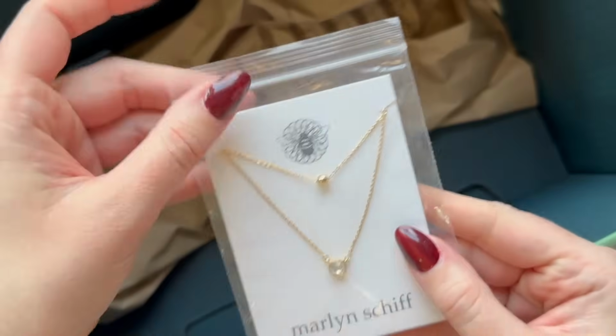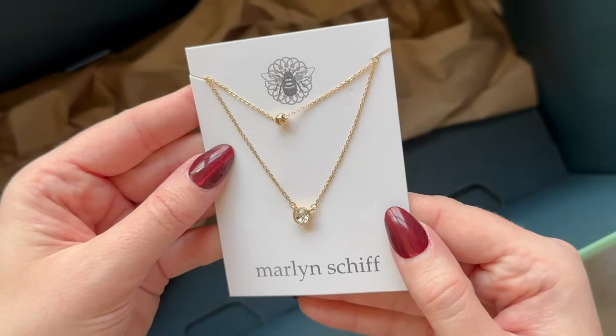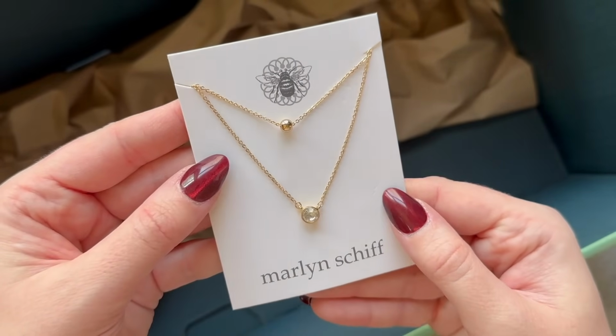And then the necklace is from a brand that I've never heard of, Marilyn Schiff. And I thought this necklace was so cute. I'll have to put some close-ups in, but I tend to go for dainty necklaces. And I thought this was really cute, again, just to mix up and wear in my videos or everyday life. And I do tend to wear earrings and necklaces more so than anything else. So when I saw Ana Luisa, I was like, yes. And then that new brand, I thought the necklace was super cute. So that was everything I chose to come in my FabFitFun box.